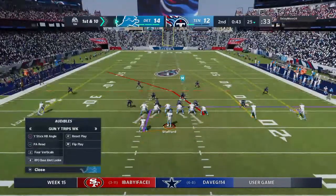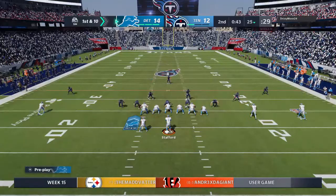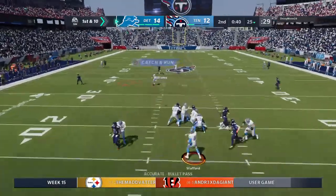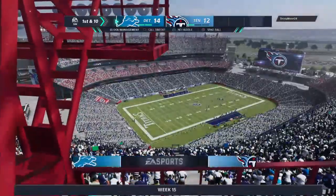The Lions offense ready to kick off their next drive. You're under a minute to go here in the half. Field position not really in your favor, but still time to try and move the ball and get in field goal range. Yeah, you got the lead. It's definitely a thought. Let's go ahead and try and increase it.